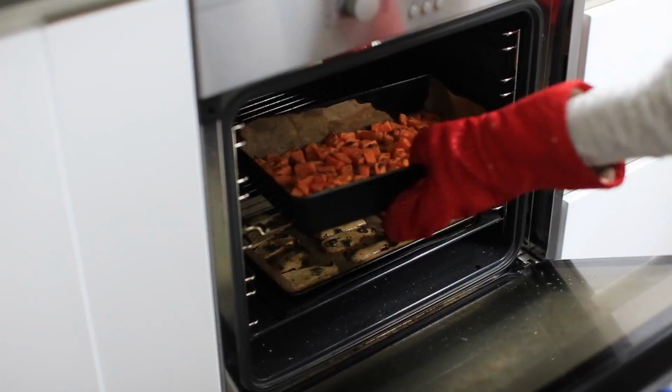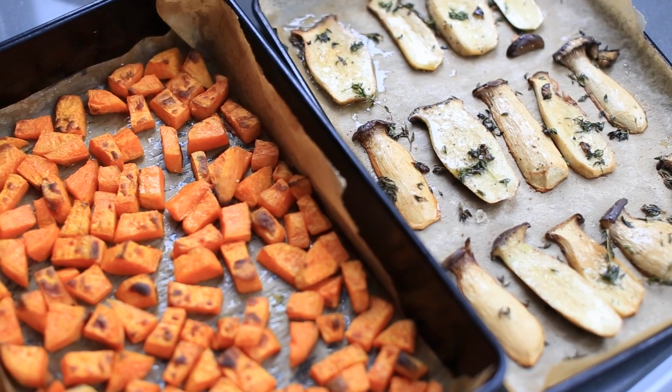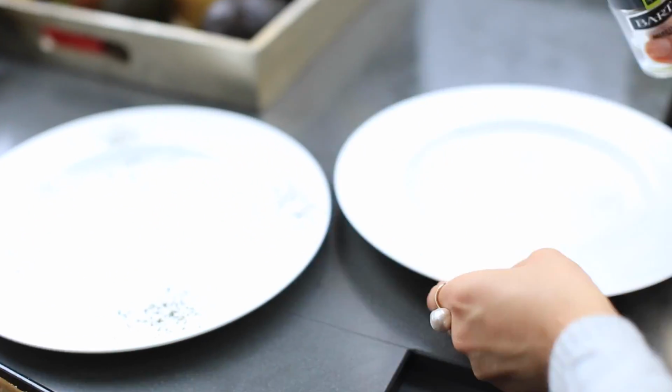Okay, now it's been about 25-30 minutes and my sweet potatoes and mushrooms are ready. I'm gonna take them out, decorate my plate with some mixed herbs. This literally takes a second but looks like it's a fancy restaurant.